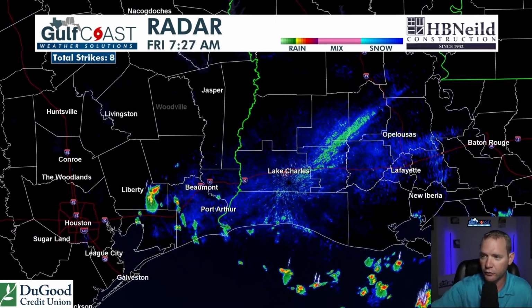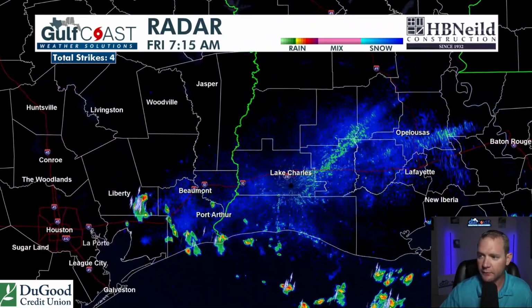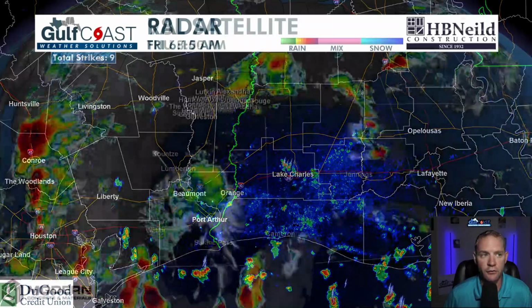Looking at radar, we can see some isolated showers. Now we've got some storms pushing into the area. A very small coverage right now, very isolated, but we expect this will pick up later on this morning, getting into the afternoon hours. Let's take a look at 98L.